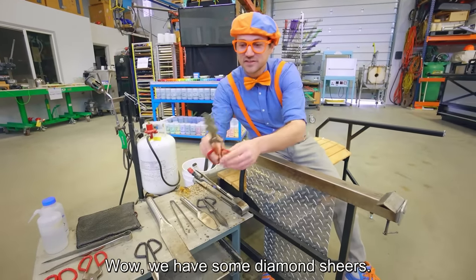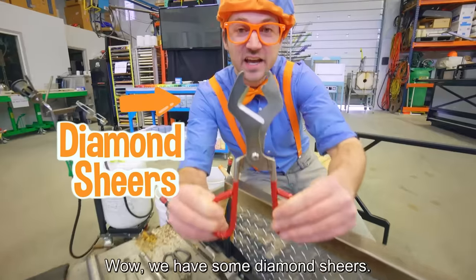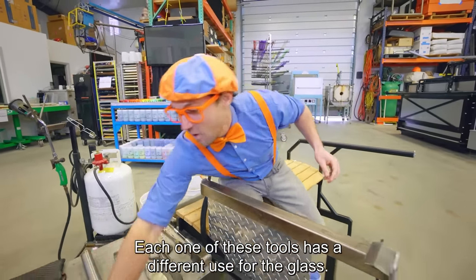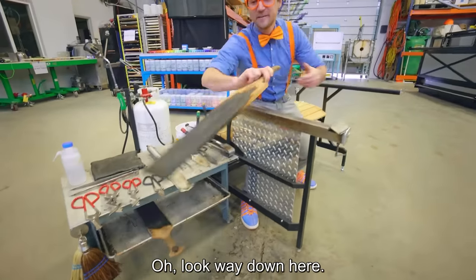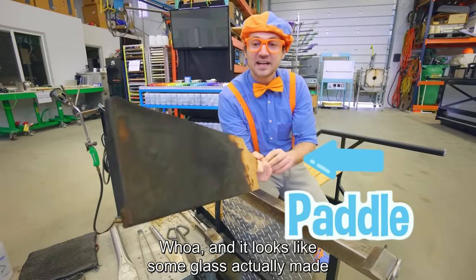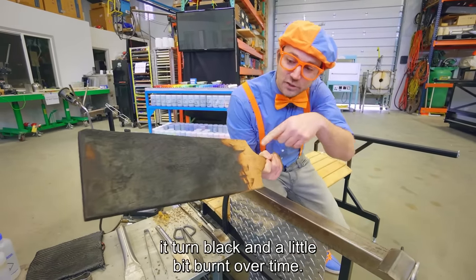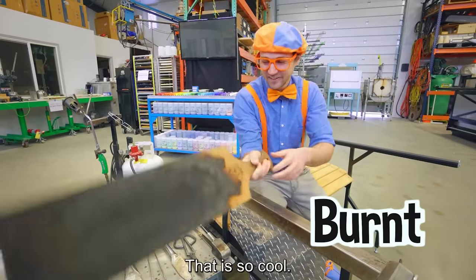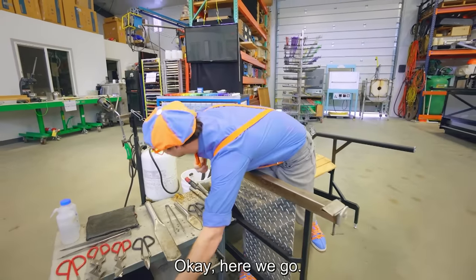Wow, we have some diamond shears. Each one of these tools has a different use for the glass. Oh, look way down here, a big paddle. Whoa, and it looks like some glass actually made it turn black, a little bit burnt over time. That is so cool. Okay, here we go.